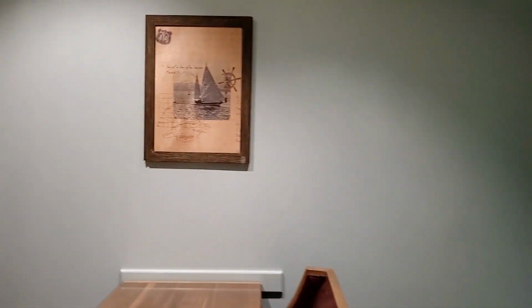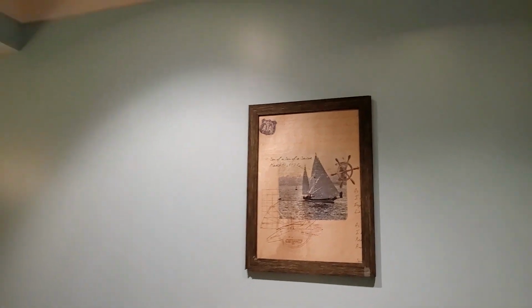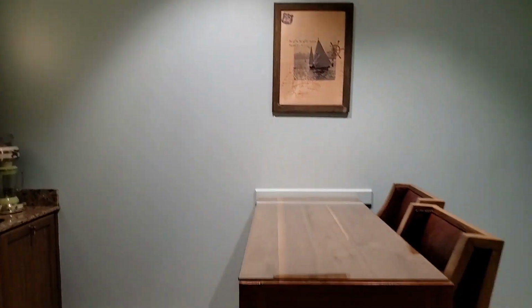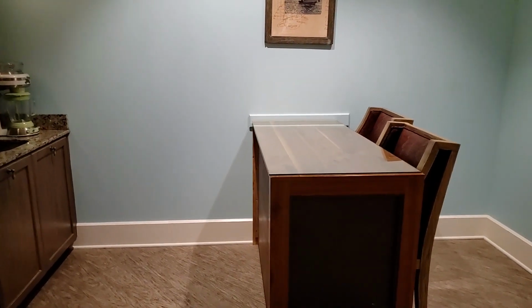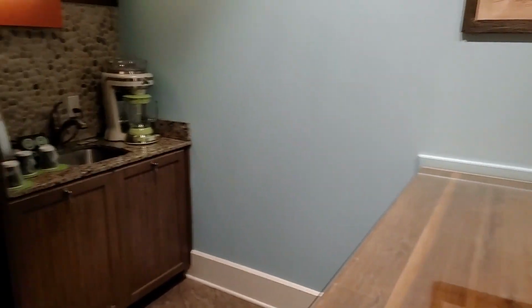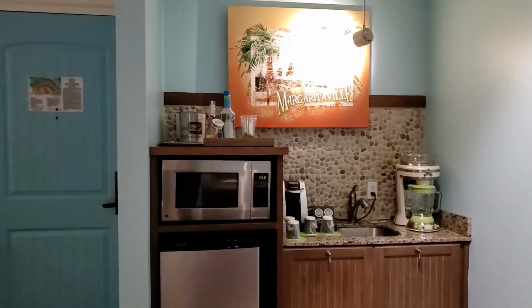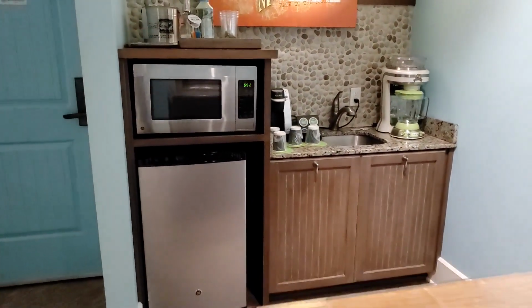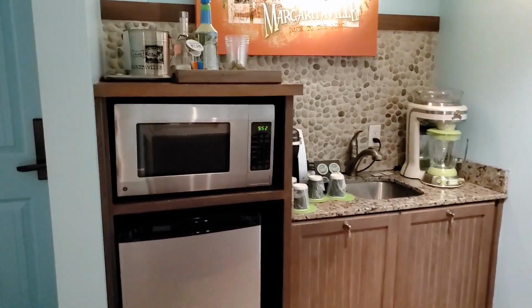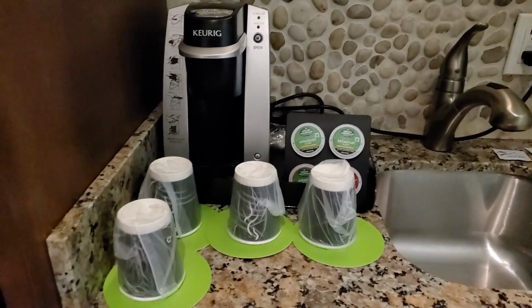Right as you come in, there's some cool artwork around the wall. Look at this little area to your left. You have a little bar area with 2 chairs. They're actually pretty comfortable too. You can sit right there to eat or have your drinks. Turning around, there's the door we just came in. And you have a microwave, a fridge, a sink, coffee maker, all that stuff. It's the Keurig with the Green Mountain coffee.